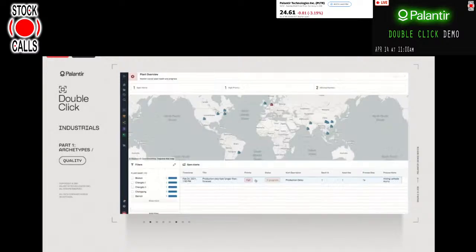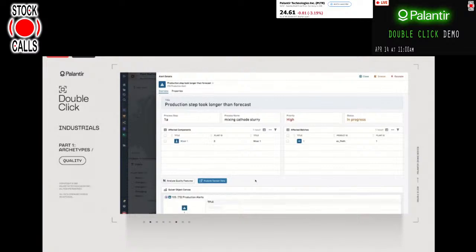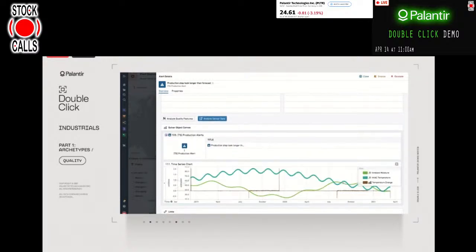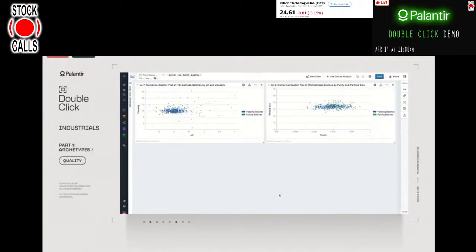I'll start by taking a look at my global view of plant health with any open production-related alerts. I can see that I've got one critical alert open, so I can expand the details related to the alert to start to understand what's going on. To drill deeper, I can investigate my recent batches to understand where my deviations stem from. I'll take a look at sensor data and features of our batches to compare the difference that led to batteries passing quality checks versus those that eventually had to be scrapped.